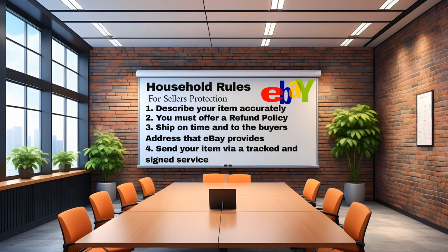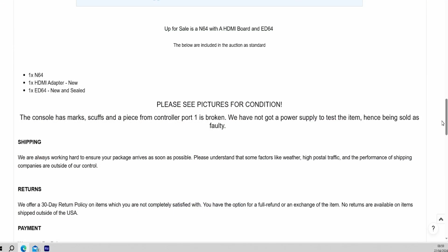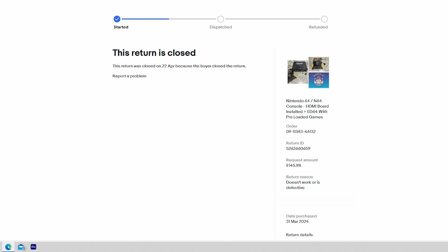Okay, enough about that. So what happened to Gamextc? So we advertised this Nintendo 64 that clearly states that it's for parts or not working. Within the item description, we also said that we didn't test the console, hence we're selling it as faulty. We thought this was pretty clear. The buyer then left negative feedback stating that the item was rubbish. We sold a dead N64 console for £145. They requested a part refund, which we refused, and they're sending the entire console back. The buyer then opened up a return case, but then closed it. So technically, it went in our favour.